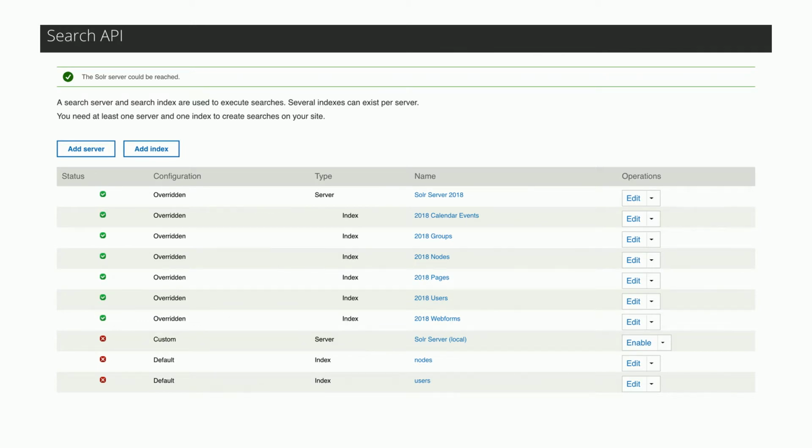Okay, so the modules are installed. Now we're going to go to the Search API configuration page, which is under Configuration, Search and Metadata, Search API. And you'll see that we have servers and indexes. Again, we can have as many servers as we want and as many indexes on a specific server. A server is that actual Solr server that we just set up. It's just the connection information into it.